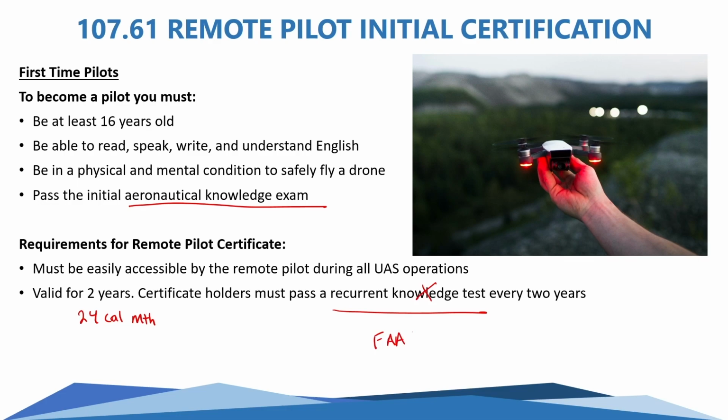Now it's kind of nice because instead of the knowledge test, you just go to the FAA website, faasafety.gov, when it's time to do your recurrent knowledge. Now they're putting it online for free, and you no longer have to pay the $100 to go into the testing center to do it. So it's a nice change that they're allowing you to do.